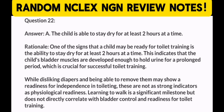Rationale: one of the signs that a child may be ready for toilet training is the ability to stay dry for at least 2 hours at a time. This indicates that the child's bladder muscles are developed enough to hold urine for a prolonged period, which is crucial for successful toilet training. While disliking diapers and being able to remove them may show a readiness for independence in toileting, these are not as strong indicators as physiological readiness. Learning to walk is a significant milestone but does not directly correlate with bladder control and readiness for toilet training.